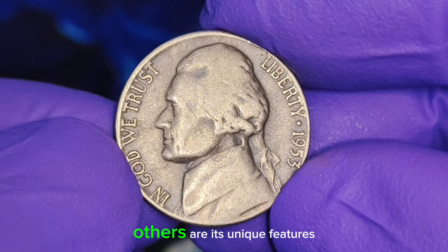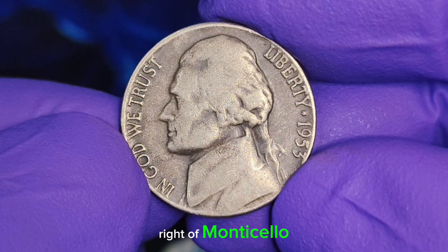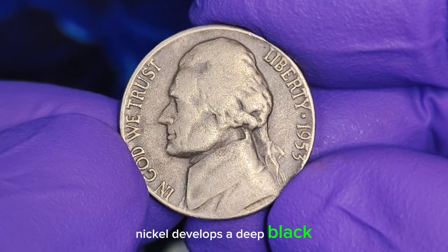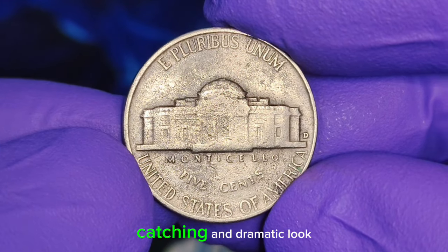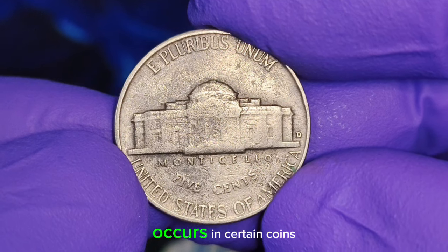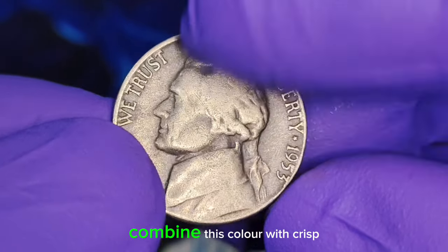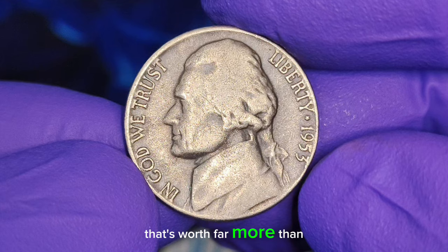What separates this coin from others are its unique features. The D mint mark on the reverse, located to the right of Monticello, confirms its origin from the Denver Mint. But what really sparks the eyes of collectors is when this 1953 D nickel develops a deep black or charcoal gray shade due to decades of oxidation and environmental factors, giving the coin an eye-catching and dramatic look. This black color shade is not artificial. It's a natural transformation that occurs in certain coins under specific conditions, and when preserved well, it becomes a beautiful and rare variation that is highly desirable in the numismatic world. Combine this color with crisp details, full steps on Monticello, and high-grade surfaces, and you've got a coin that's worth far more than face value.